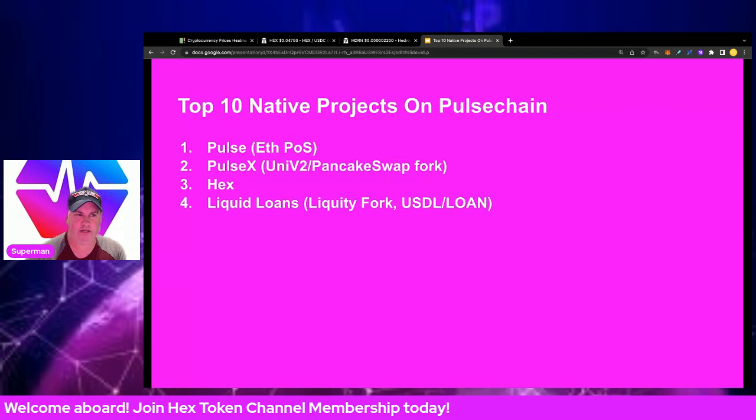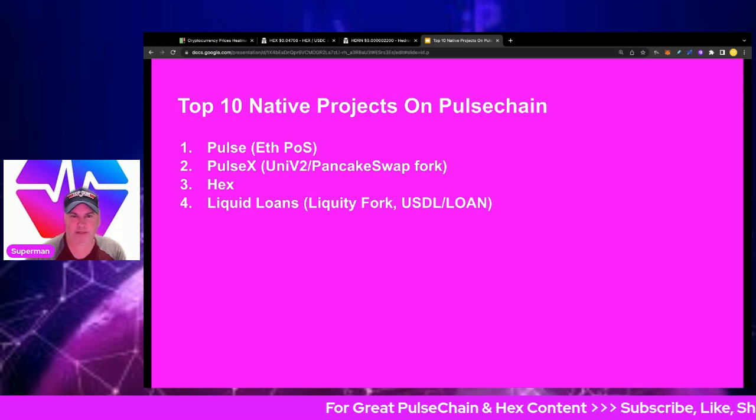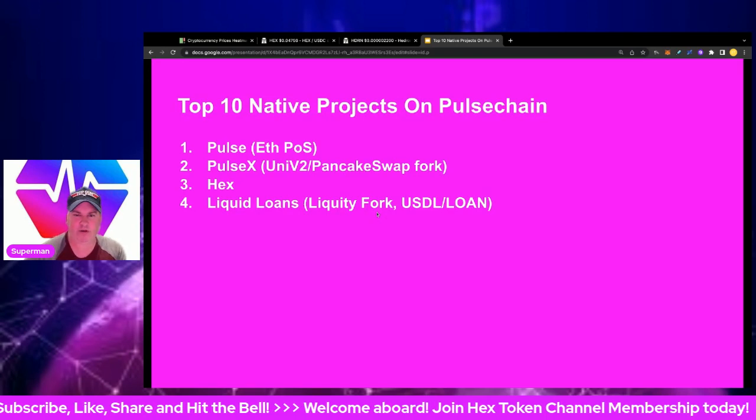So on Liquity, that's pretty cool. Whereas on PulseX, something similar might be Uniswap, and that's worth about 4.7 billion. So you can see the comparison there. Hex, of course, is worth 6.6 billion on Ethereum, so you can see the rankings go pretty nicely, leading us down to Liquity here as well. So this is going to be pretty cool.